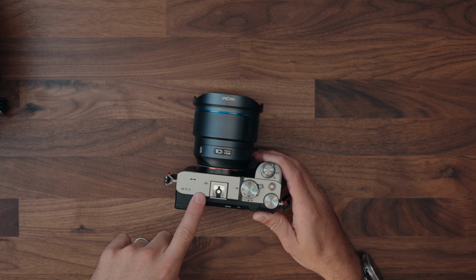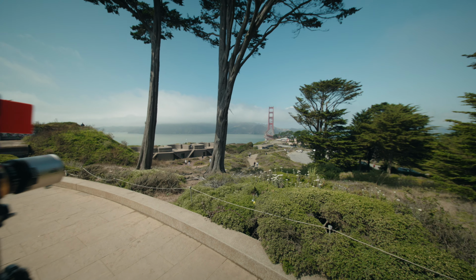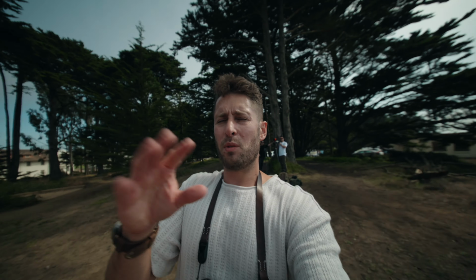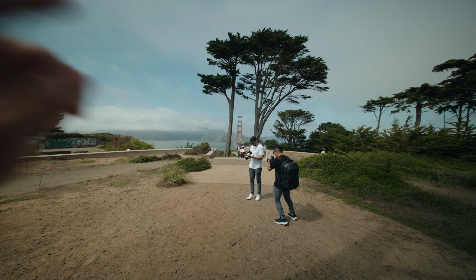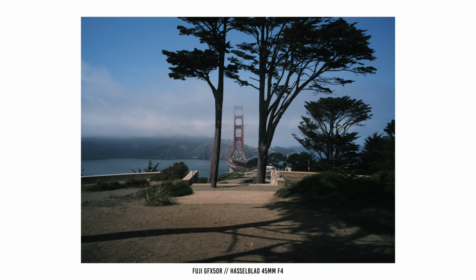The Laowa 10mm f2.8 with autofocus is a lens that I did not expect to suit this style of shooting. This is the Golden Gate Bridge over here. A lot of different angles you could shoot this from. The unique thing with this one is you kind of have to deal with the trees right here. You can see it's right in the middle if you get it just right there.